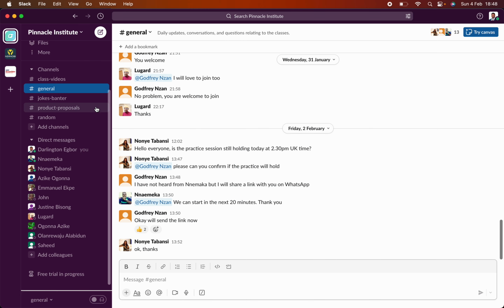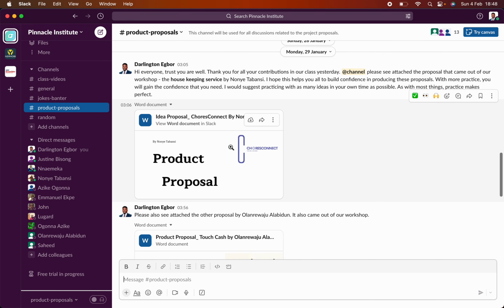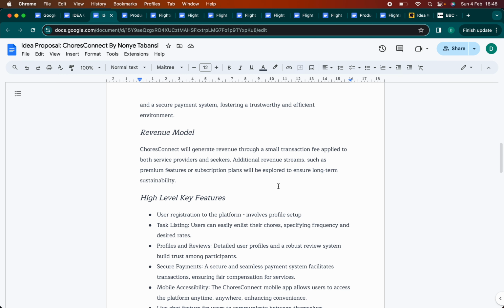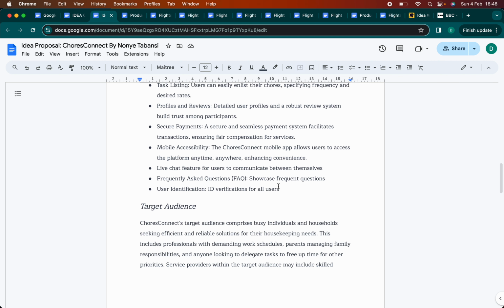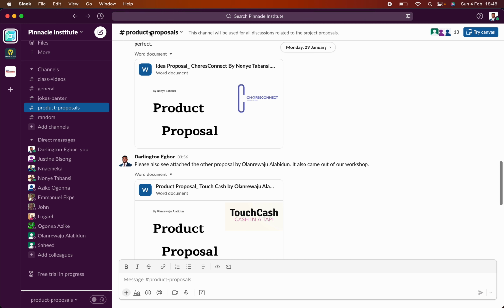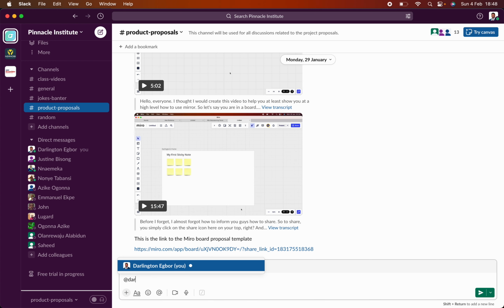It was shared on Slack in product proposals. Yeah, here. So we had the Chores Connect and we had the Tosh Catch. Okay. Well, have a read at it if you hadn't reviewed it, and hopefully if you have any questions, just post them on Slack. Use the product proposal channel and just put a comment. If you wanted to tag me, you would just do the at. Yeah, at Darlington, and that will be me. I'll come up and you put your question.